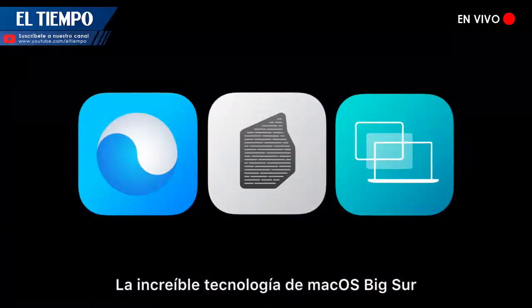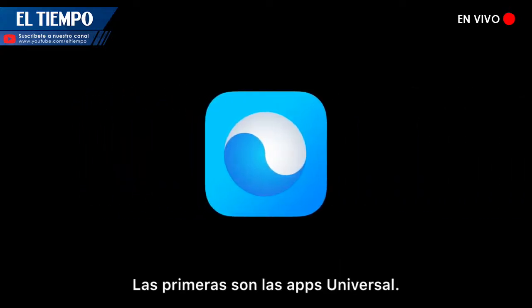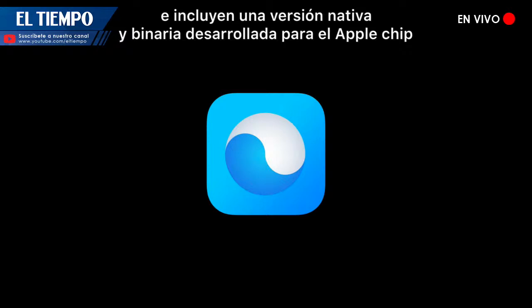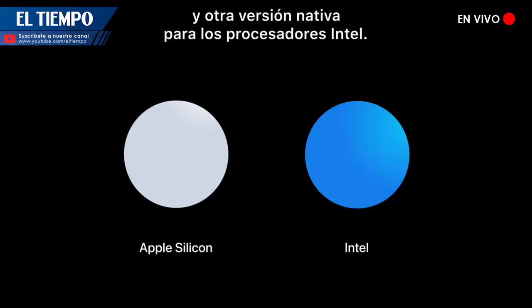Now, macOS Big Sur has incredible technologies that enable you to run a greater range of apps than ever before. First are universal apps. Simply put, universal apps are the fastest, most powerful apps you can get. Universal apps include a native binary version built for Apple Silicon, as well as a native version for Intel processors.